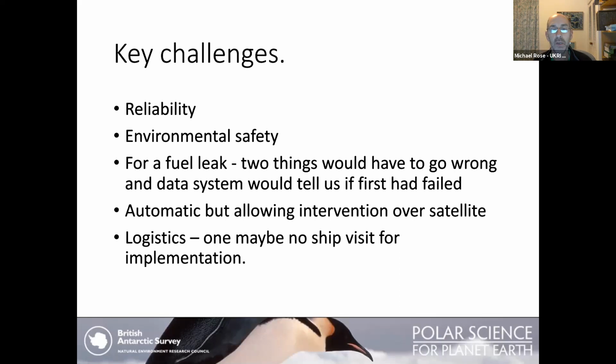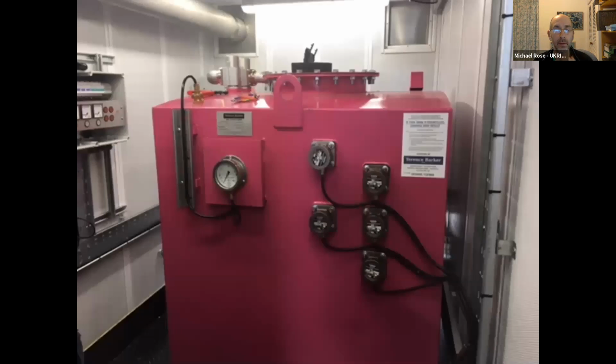And we wanted the thing to be automatic, but we could intervene if we needed to. But it would basically look after itself without us having to do anything from the UK end. And as I say, we were driven by this fact that we only really had one bite of the cherry of getting anything heavy in, and there was always the possibility that we might not even get that. So this is a good example of the things that we did to make sure that it was environmentally safe, and the idea of having two things that would have to go wrong.